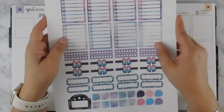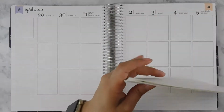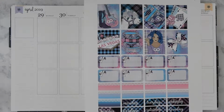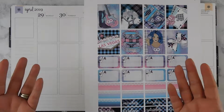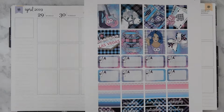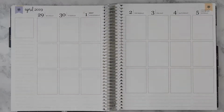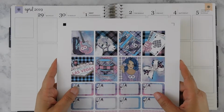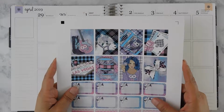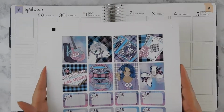So printable shops are such a great value, and the great thing about it too, if you have the means to print and cut at home, you get it instantly. So there's no wait time or anything like that. So it's actually really perfect for me, somebody who is so impatient in waiting for their supplies and their orders to come in. Things like this are great for me.